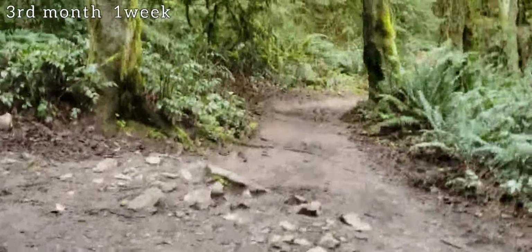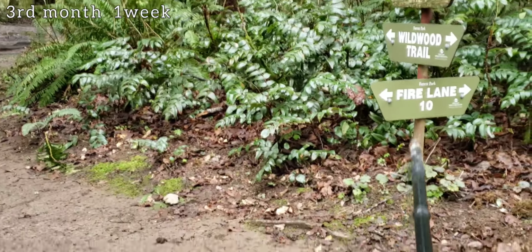Entryway right there. There's another fire lane 10 right there. And that one's headed northeast direction. And so I am going to head back and head into north fire lane 10, which would take me to the Erikson trail.